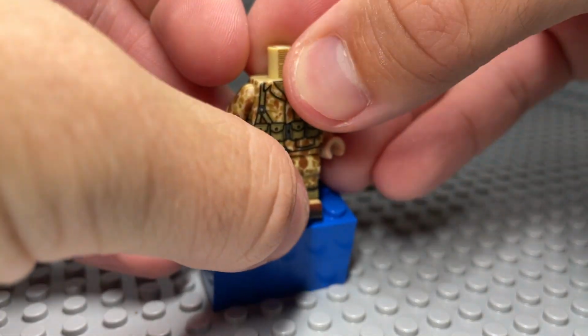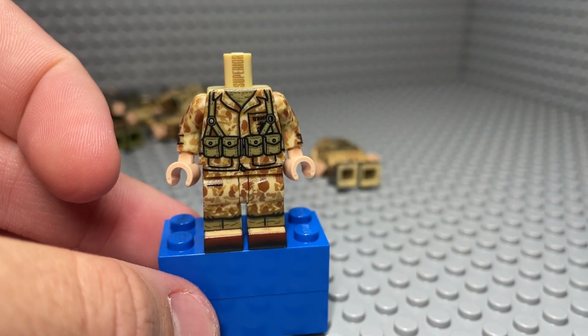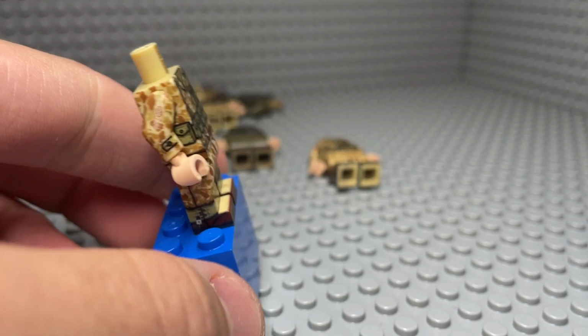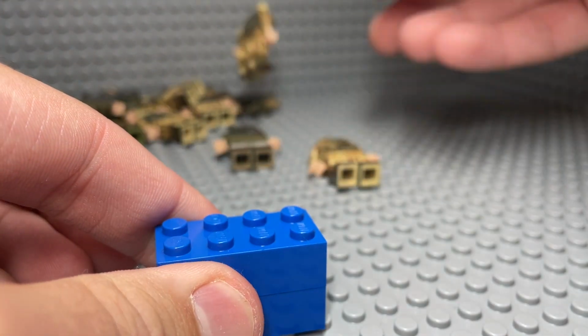Now moving on, here is the BAR figure. You just see he has bigger pouches, not much more. I'm not really gonna show much on this figure. He's the same as everybody else. He just has those larger pouches for his larger magazines.